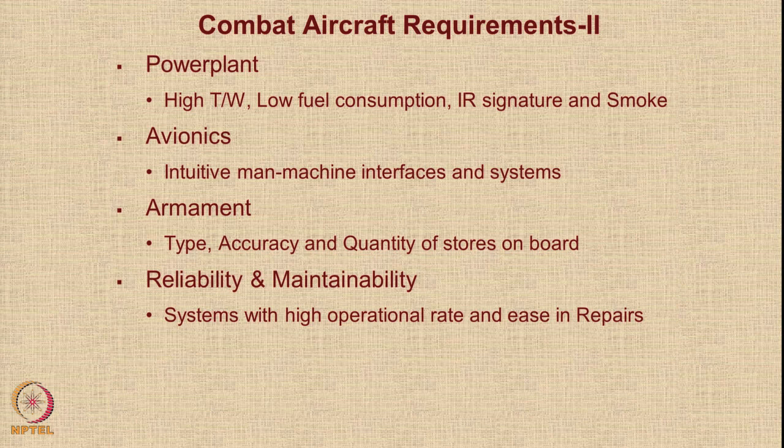To be able to keep your air force ready, there is a requirement of availability, reliability and maintainability. So whether it is peacetime or during combat, the system should be able to operate with a very high availability rate and it should be easy to repair. It should not be that for every small thing you have to bring them back to the manufacturer or to the hangars. There should be many possibilities of on-the-field repairs. There should be line replaceable units which can be replaced at the forward base and then brought back to the main maintenance bureaus for further checks and improvements.